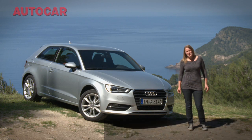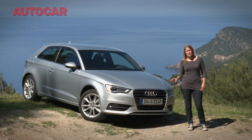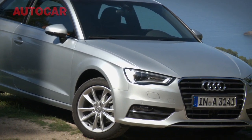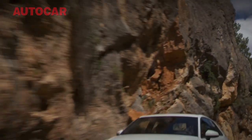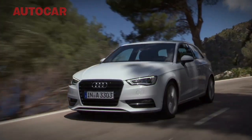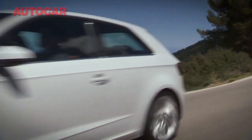This third generation Audi A3 is not just significant for being the first all-new model since 2003 of this really big selling model. It's actually really interesting for its platform. This is the first model from the VW group to get the new multi-purpose MQB platform. This architecture is so flexible it can be used to underpin anything from a Super Mini right through to an executive saloon, and it will be used in the vast majority of VW group models in the future.